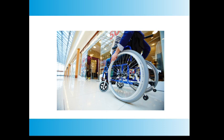Universal design means thinking about the needs of all of your users who might be using your building or your service or your computers or your mobile phones or any piece of technology, and building things in at the design stage. Because building things in at the design stage is a lot cheaper and a lot easier than trying to add them on later.